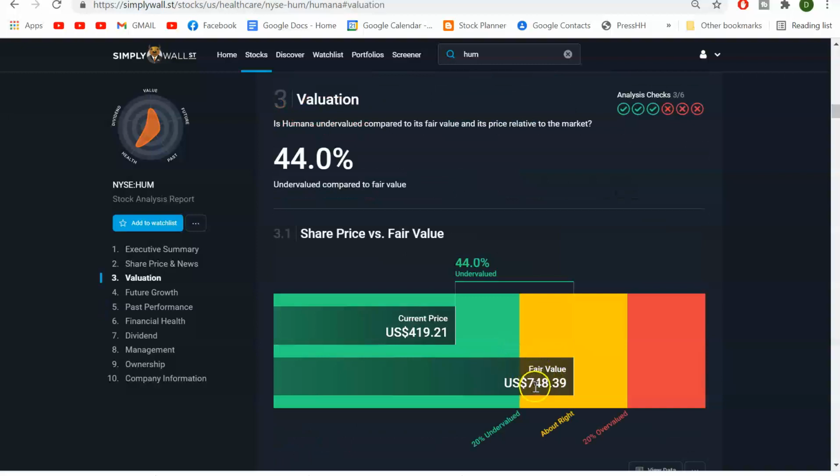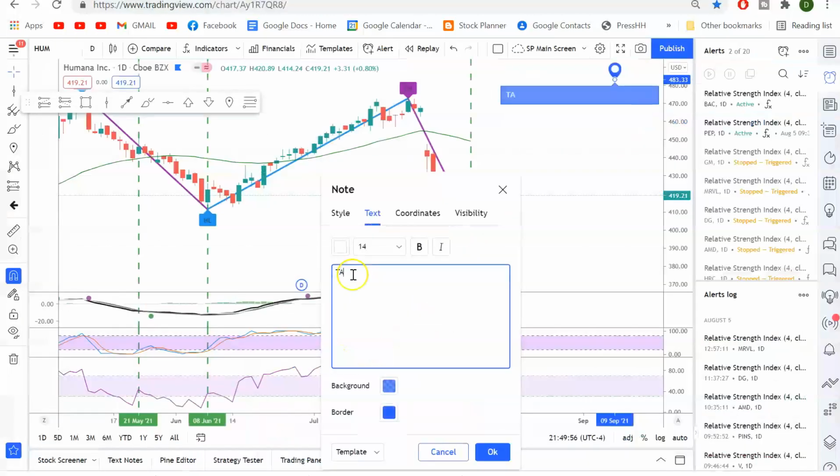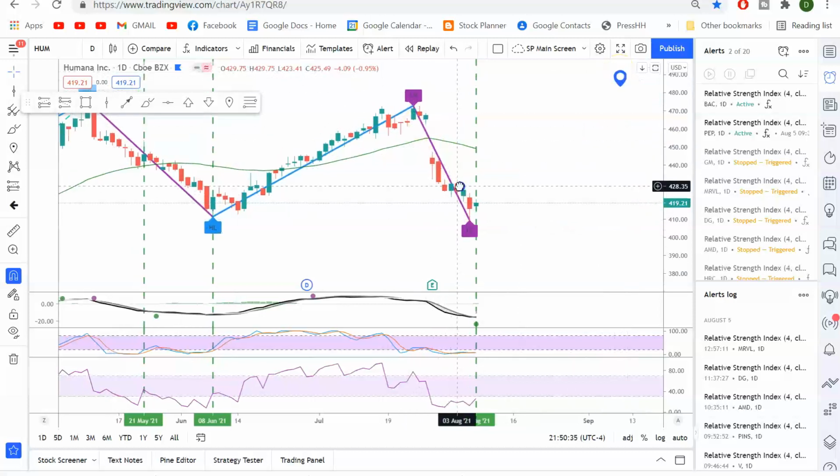Again, Simply Wall Street says that fair value for this stock is $7.48 based on free cash flow. TipRanks has it at $4.85. Target equals $4.85, somewhere up here. So the fundamentals say this is going to be a slow growth stock, even though it has a target price of $4.85. It dropped significantly after earnings, and what happens a lot of times is over the next month or so, this gap will tend to fill.